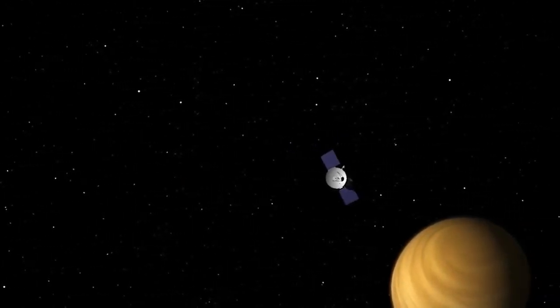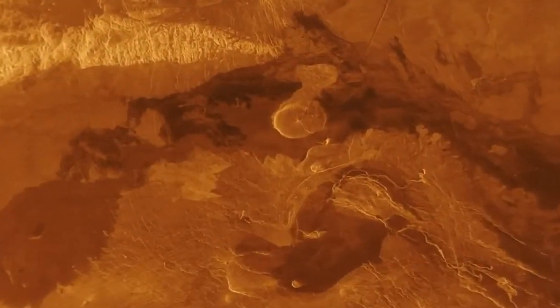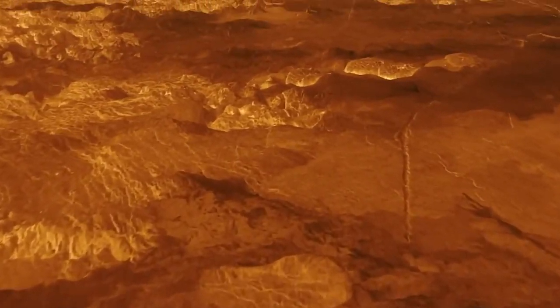Magellan, despite fits and starts, succeeded in creating a radar map of 98% of Venus's surface. As the mission was ending, controllers commanded the spacecraft to plunge into the planet to gain knowledge about its atmosphere.